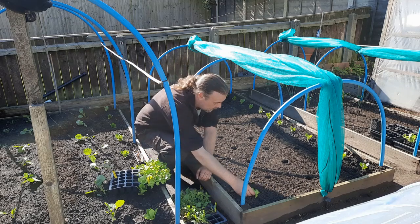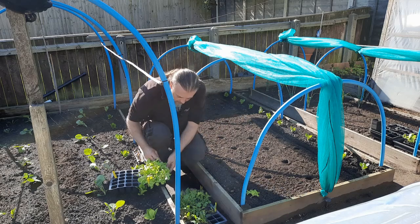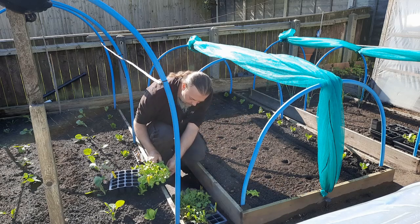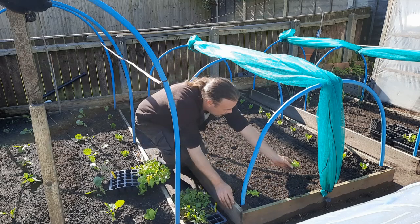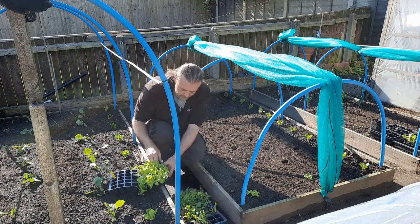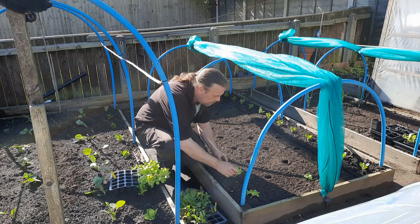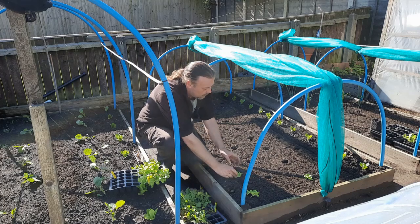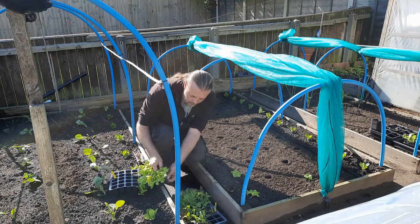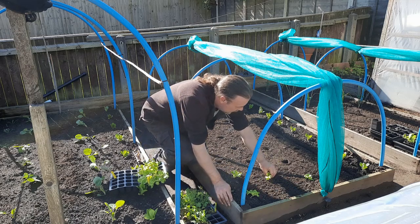This one's really dry, so I'm just going to pop them in. These holes are about 9 inches apart in all directions, and these will be pretty much a cut and come again sort of lettuce, so I'm not going to let them get too big. Obviously some leaves will die off in the coming week or two, the lowest leaves. You could pick them off now, but I'll just see how they go over the next few days. If they start to struggle at all, I'll pull some off.